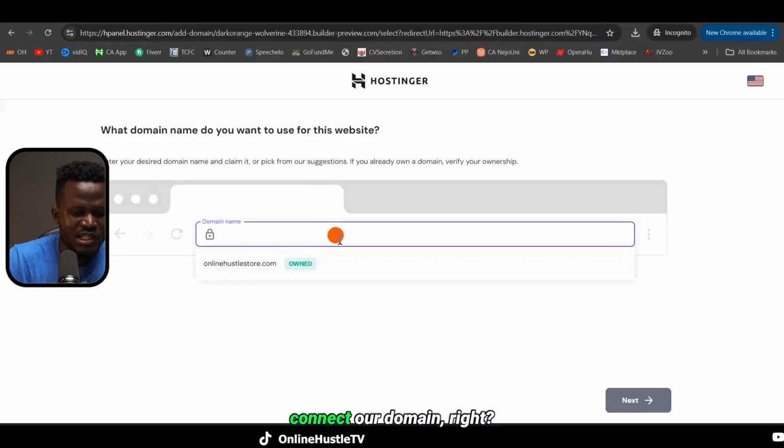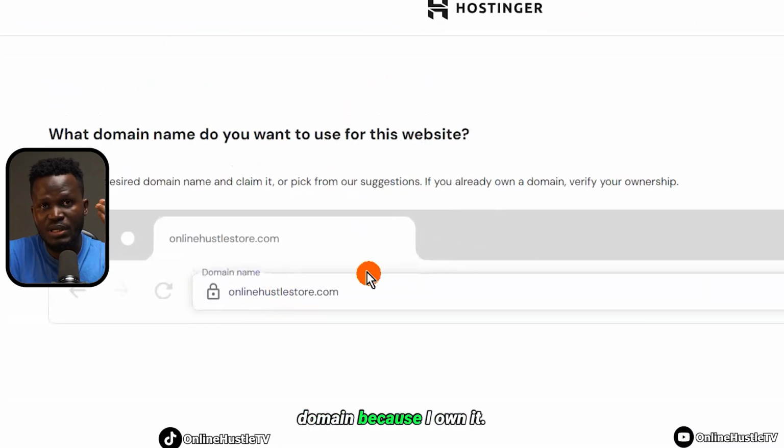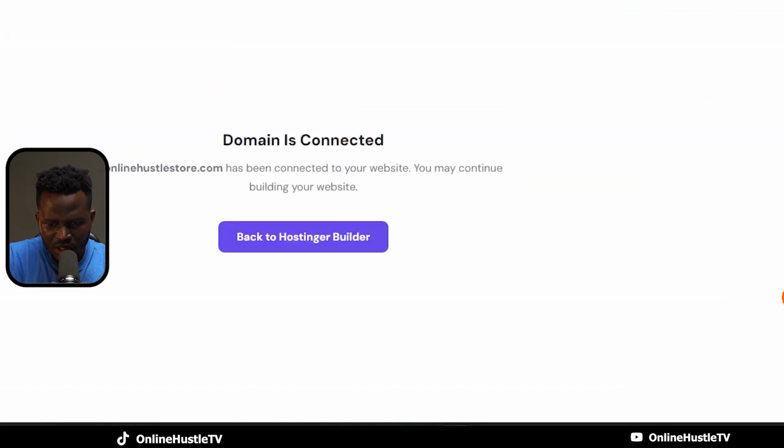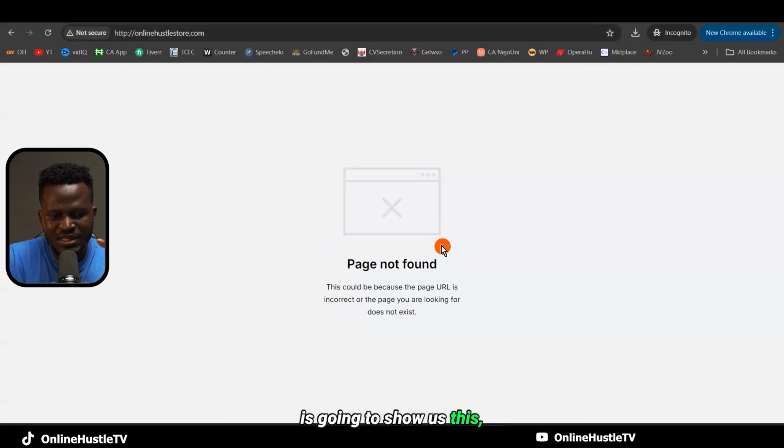So this is where we connect our domain, right? It shows you the domain that we actually own. So I'm going to click on this domain because I own it, and hit next. It says domain is connected. Beautiful. If we go to our domain name right now, it is going to show us this. Let's go and fix this.